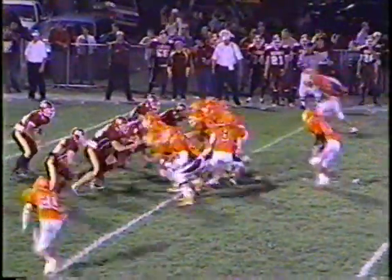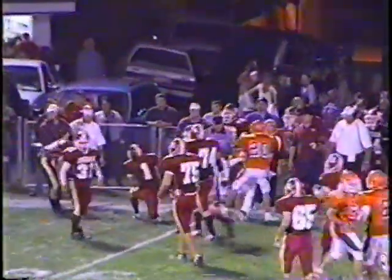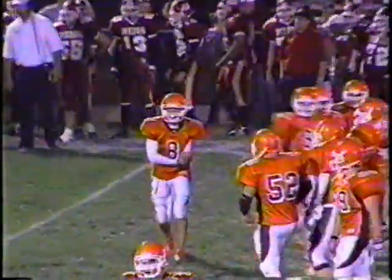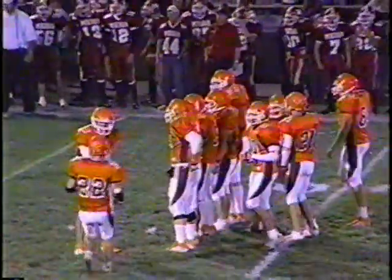Buckeyes out of the I formation. Edwards back to pass, throwing to the right side, and the pass is complete at the 28-yard line of Meigs, a gain of about 6. They have Buckeyes looking really good. They're coming out, big run, and then we surprised them a little bit with a nice little out pass. They only give him 4 on that to the 30.